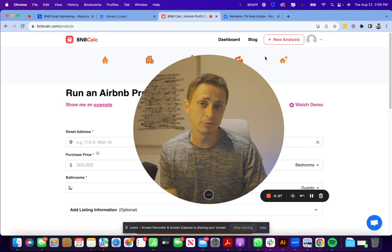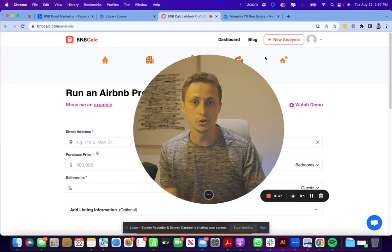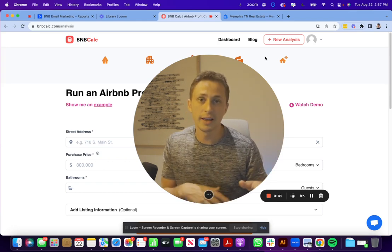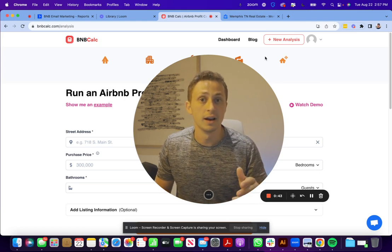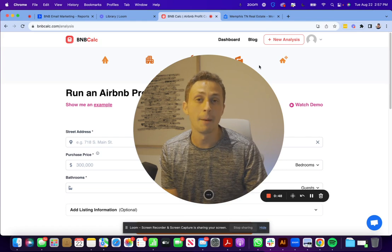So BNBCalc just built out a special tool to help you visualize potential tax savings. I'm going to dive into it. I'm going to show you an example. You're going to want to stay tuned until the end because I'm going to show you exactly how it works, what the variables are, and things you should be thoughtful of in order to leverage the short-term rental loophole. So I'm going to get into it.